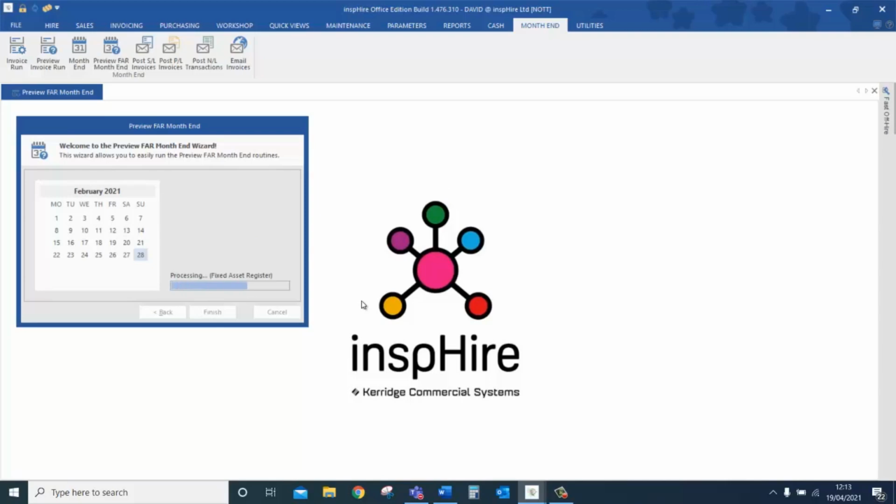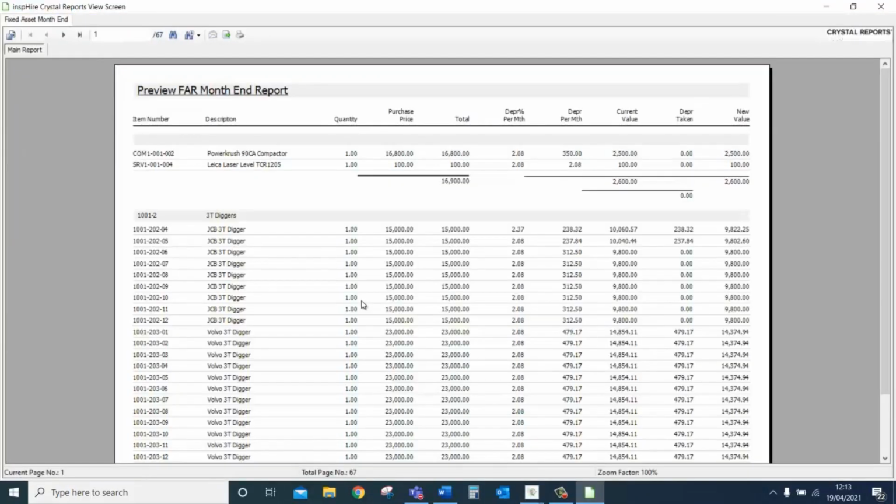Just as we saw with the invoice run, it's a similar kind of process, a preview first to make sure that we're happy with the numbers, and then you can see the report that it creates for us. So the purchase price, the depreciation per month taken as a percentage, and then you've got your values here, and then the new value at the end.